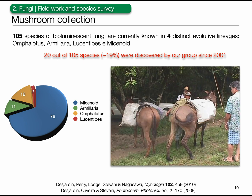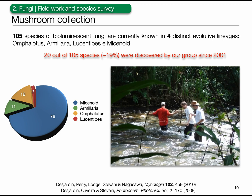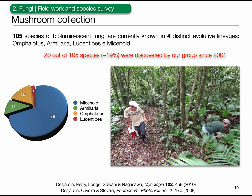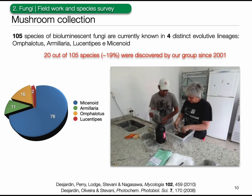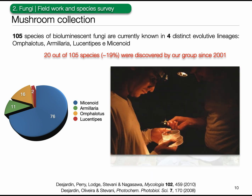Our work began in 2001 at the Rio Ribeira River State Park, Petar, or the Parque Estadual Turístico do Alto Ribeira, in Iporanga, São Paulo, Brazil. In the beginning it was tough. We camped in the middle of the Atlantic forest and brought the equipment on loaded mules.